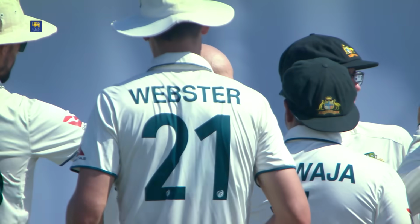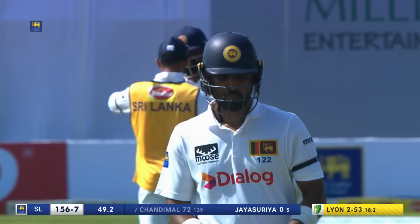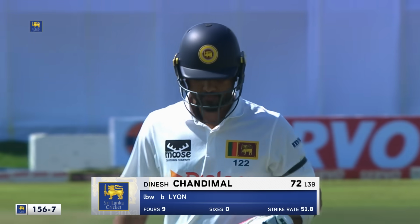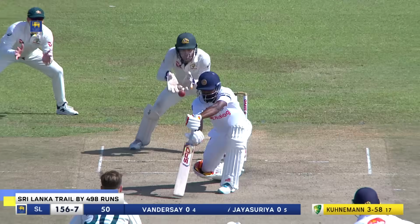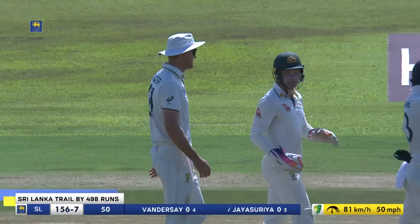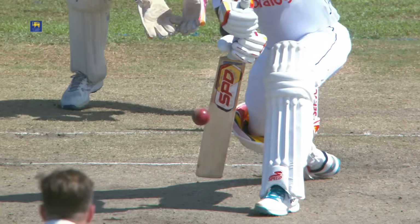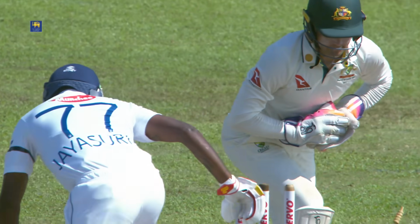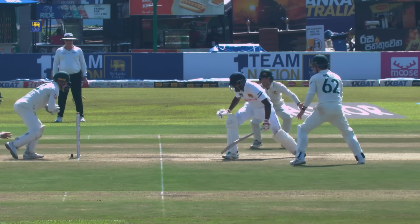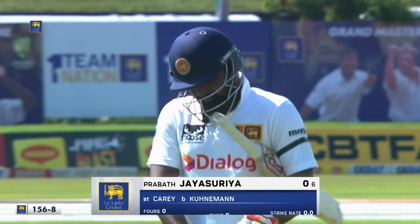Sri Lanka have lost both overnight batters and they're way into the tail. Nathan Lyon gets his second. Dinesh Chandimal, he's gone for 72, 156 for 7. Gone. It's happening quickly here. Kuhnemann gets his 4th. I had no clue about that one. Jayasuriya, and easy stumping for Alex Carey. As easy as it can get. Keeper. 156 for 8.